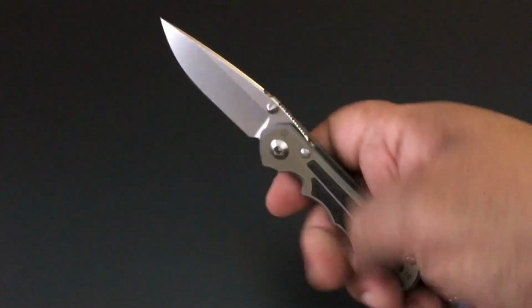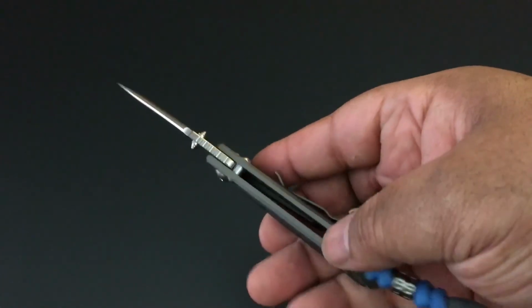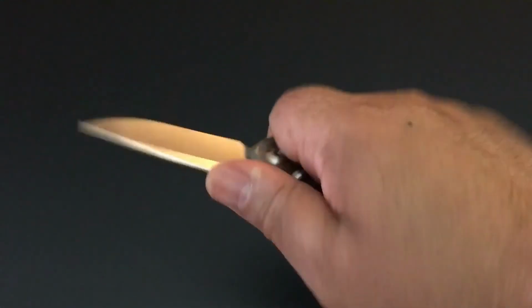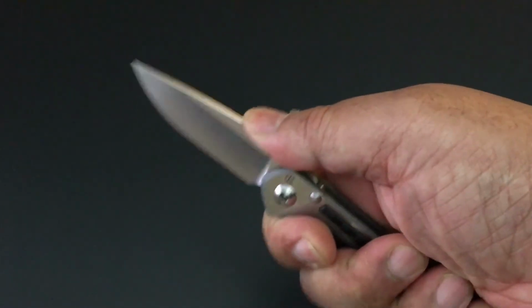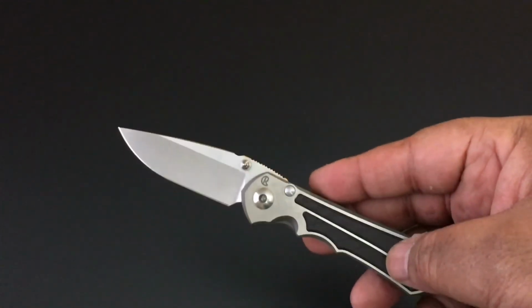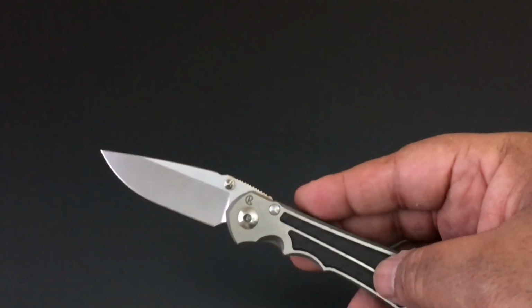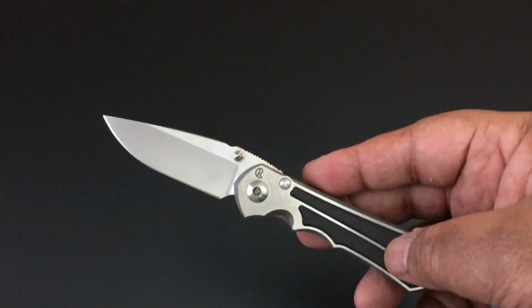Only 2.8 ounces, and of course, the same construction that Chris Reeve is so well known for. You can really get something done. This is a wonderful EDC knife. I know if you like bigger knives, although the Sabenza 25 is discontinued, they're still around, brand new.